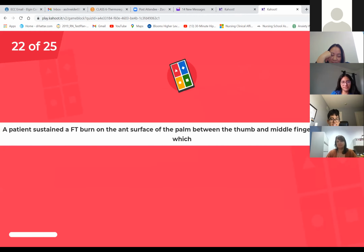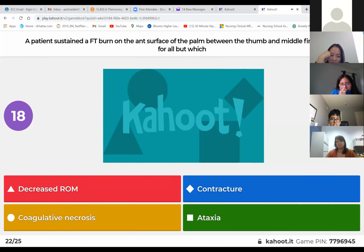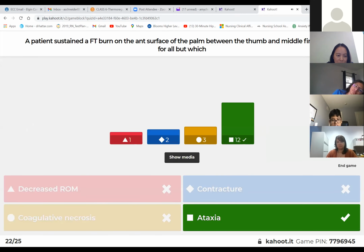Just another reminder how we always have to read the whole question. What's FT? Full thickness. Keep clicking the computer and not my phone. Risk for decreased range of motion. Risk for excuses from Zach. Risk for coagulative necrosis. Oh, all but, because it's full thickness. Risk for contracture. Ataxia is difficulty walking.